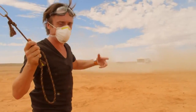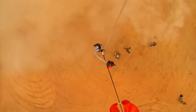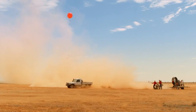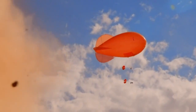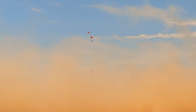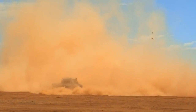So the vehicle is churning the surface. The fan's doing the job of the wind. Maybe I should have put my goggles on. That would have been better. Well, it certainly feels like a dust storm from here. So now I just need to keep the balloon in the densest part of it. I'm going to go over here a little bit. Basically, if I can't see or breathe, then I'm probably in the right spot.